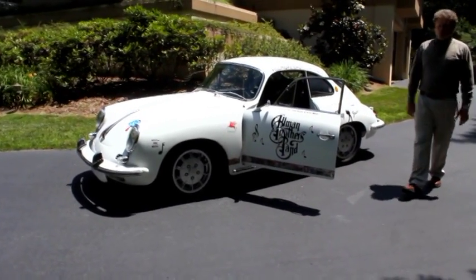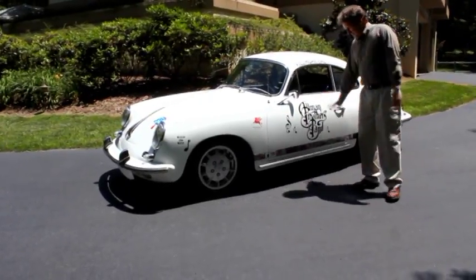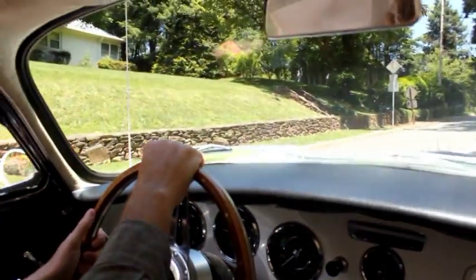It's still a 6-volt car. As you can see, all the gauges work on the car, including the clock. The radio works, but I want you to hear the engine and hear how sweet this car is. And just an amazing car.